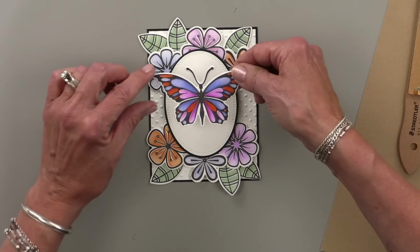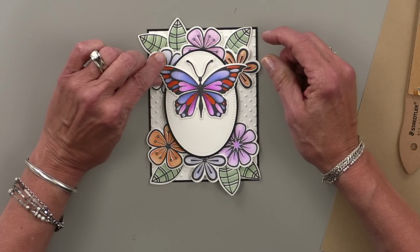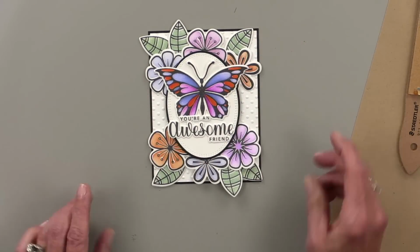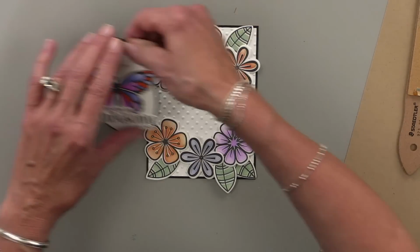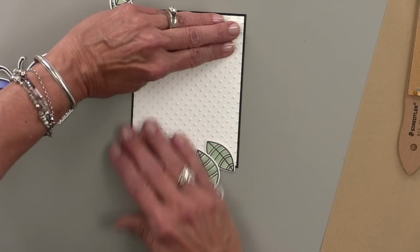And then my butterfly would go in the center. And my greeting would go right here. So that's the layout that I'm thinking. Now, we can also look at it as a circle. So let's do that.